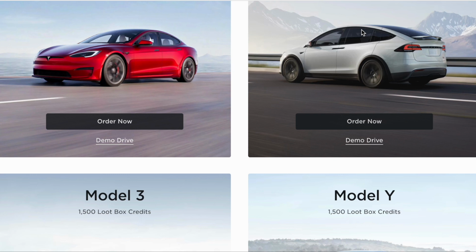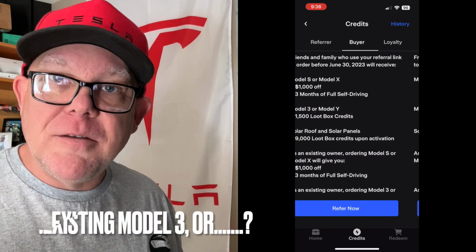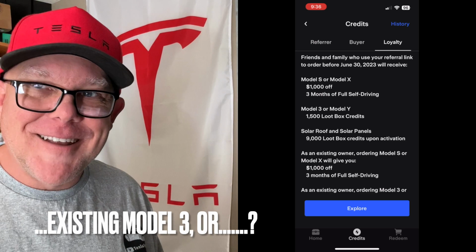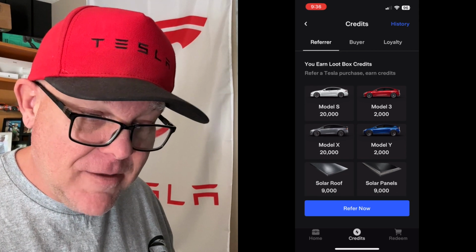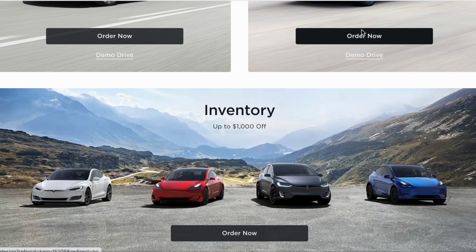And if you look on the iPhone app, I'm going to throw that up on the screen. It has most of the same details on the iPhone app. However, if you go all the way down to the bottom, there's a button there, and it kind of just stops. It's like, what's going on there? They couldn't fit it all on the page, and I'm not sure what was happening there. But anyway, that's on the iPhone app or Android app. I'm assuming it looks the same there on the bottom. So these are the deals right now through June 30th of this year. And $1,000 off is, you know, that's not bad. So those are the deals right now in terms of loot box credits and vehicles and all that stuff.